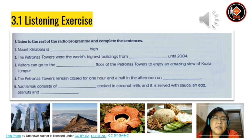So after listening to the radio program, now there are 5 sentences here with gaps. So number 1, let's look at the exercise. Mount Kinabalu is high, so the answer is 4,095 meters. And then the second one, the Petronas Towers were the world's highest buildings from until 2004. So the answer will be 1998.